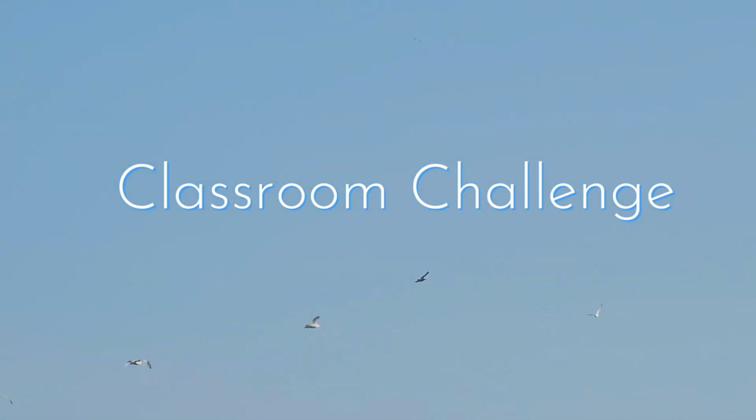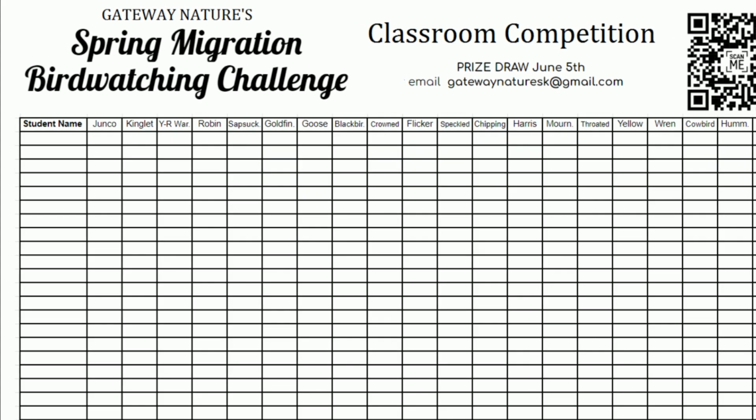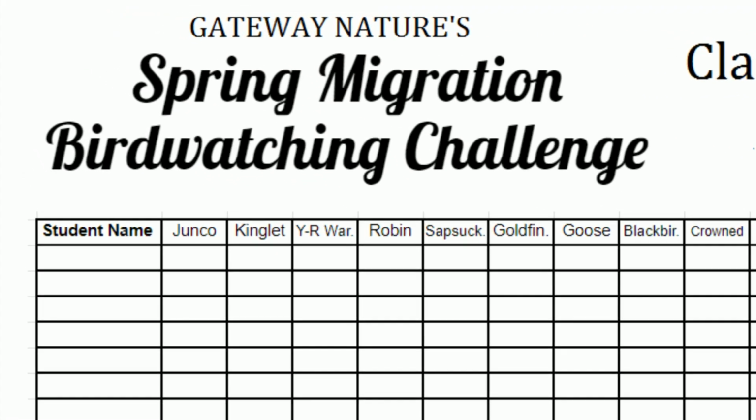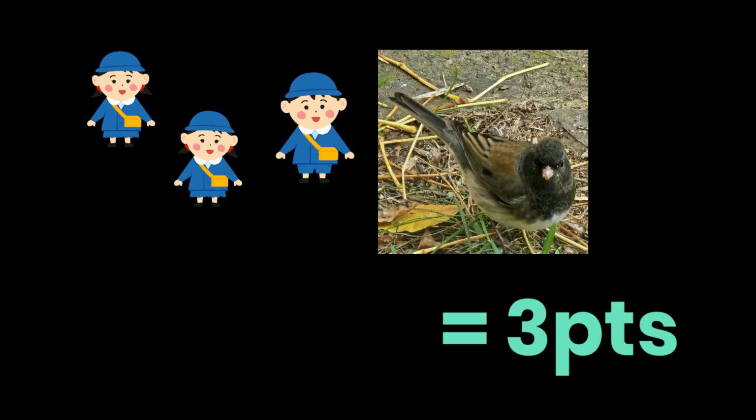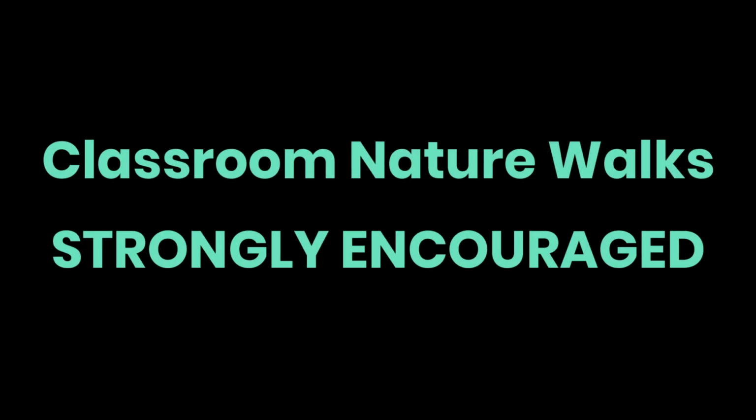Classroom version. Teachers who wish to participate in the classroom contest: track the number of individual students that see each species. So if Alex, Benny, and Carlos all see a dark-eyed junco, that earns you 3 points. The class that earns the most points wins. Pointing out a bird on a class nature walk is a great way to earn a lot of points at once, one for every student.